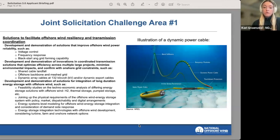Joining up the physical requirements of the offshore wind energy storage system with policy, market, dispatchability, and digital arrangements. Energy systems level modeling for offshore wind energy storage integration and consideration of demand side response, and then also energy storage integration technologies with offshore wind development, considering the turbine, farm, and onshore network options.